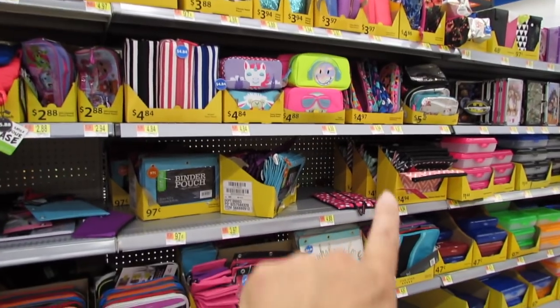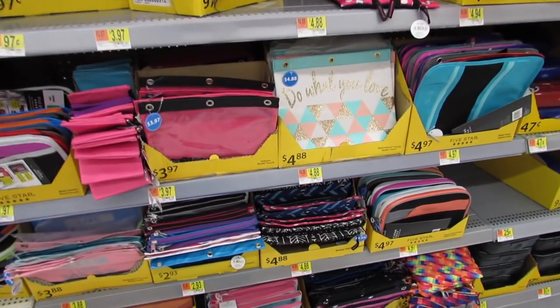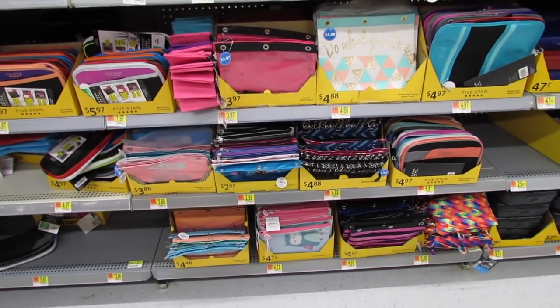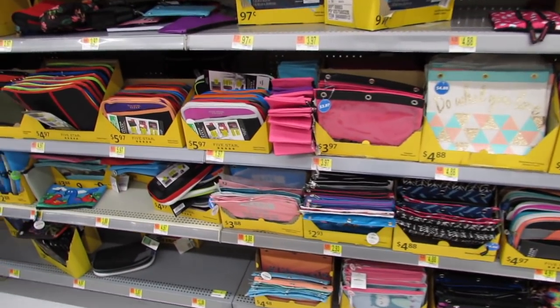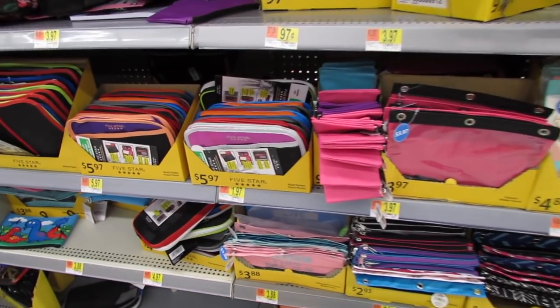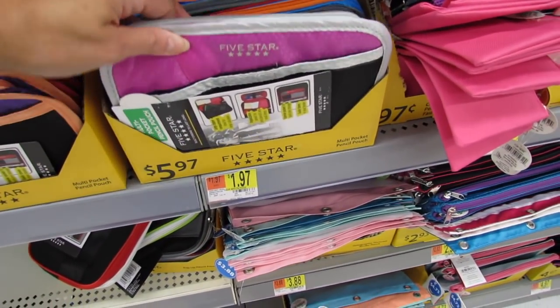Hey, you guys, except for the center row, I'm really getting it tidied up over here. A lady came over here to straighten, and she saw me filming and straightening, and she just totally left. I guess she figured that I was gonna straighten up the rest, which that's kind of what's happening, but I really don't mind.